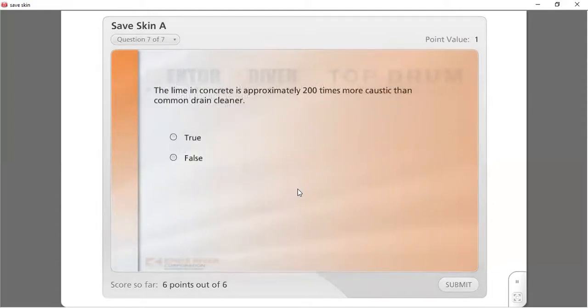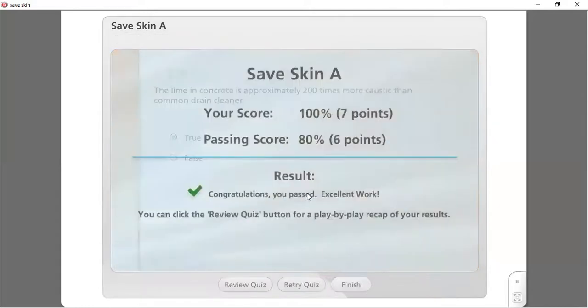Lime in concrete is approximately 200 times more caustic than drain cleaner. As I recall, that's true. It was on our review slide. And we passed. Let's see what's next.